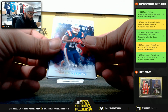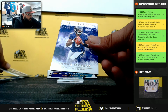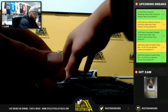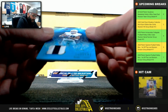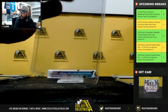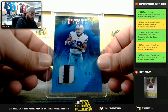Sony Michel out of 299, AFC East. Ryan Tannehill out of 79, AFC South. Lamar Jackson, AFC North. And Matt Stafford, NFC North. Hometown Roots, 22 of 25, Miami, Florida. Amari Cooper, two-color patch. That's going to the NFC East to Brad.